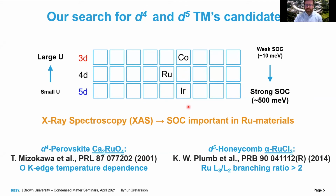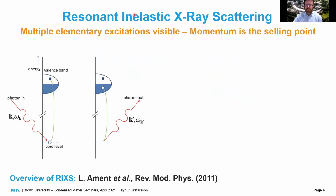Okay, so to look at magnetism in Ruthenates, we are going to be using resonant inelastic X-ray scattering. It's normally just referred to as RIXS. So in a RIXS experiment, you put your sample into the beam of photons or X-rays, and you tune your incoming X-rays to an absorption edge. So this is the resonant effect. And what happens then is that a core level is going to absorb the photon and then promote an electron up to the valence band. And then typically a different electron is going to fall down, emitting a different photon out.